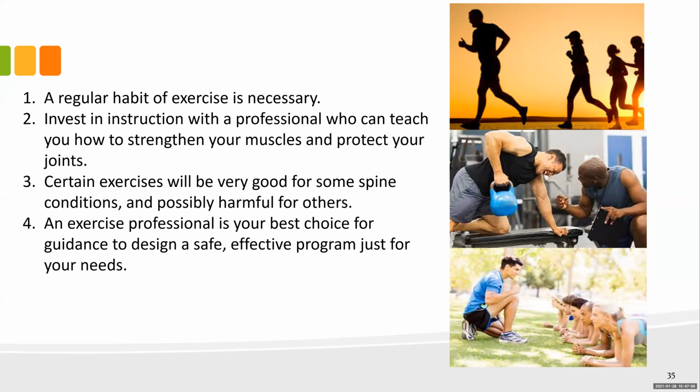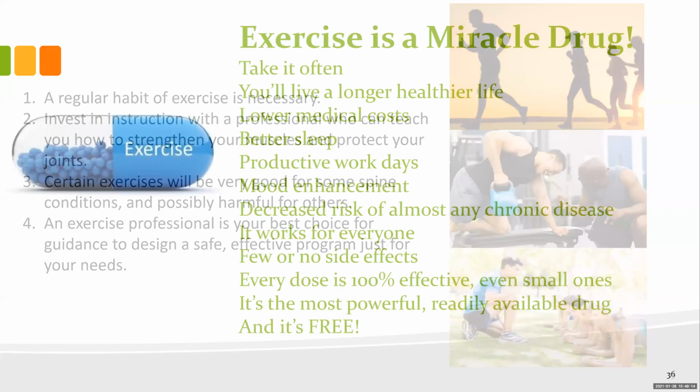Certain exercises are better for some, and we want to make sure we get some good spine strengthening and core strengthening, especially if we're sitting all day. So engage a professional trainer, take a class. You can go on YouTube and pick up any kind of class.